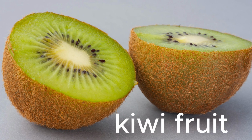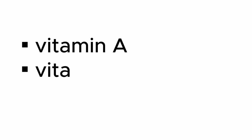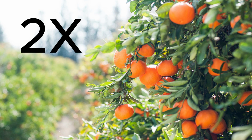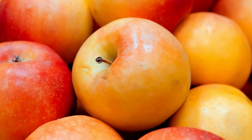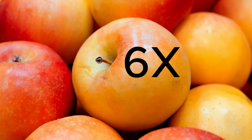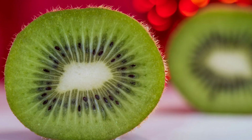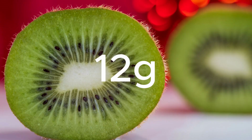Next are kiwi fruits, which have been heavily marketed as superfoods. And yes, they do contain a lot of minerals and vitamins. They're rich in vitamins A and B and minerals like potassium. Kiwi fruits have twice as much vitamin C as oranges and 6 times more nutrients than apples. Kiwis also contain the antioxidants lutein and zeaxanthin, which help to prevent vision loss. Kiwi fruits are actually very nutritious, but you're getting about 12 grams of sugar for every 100 grams.